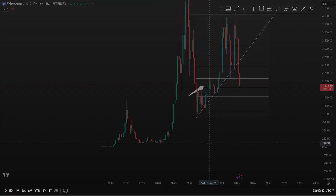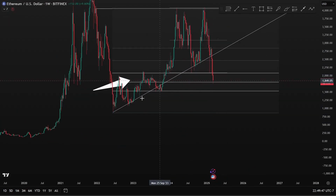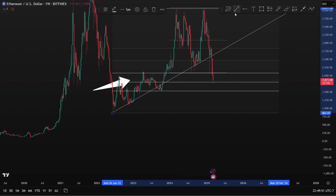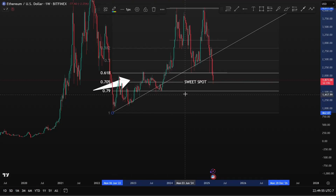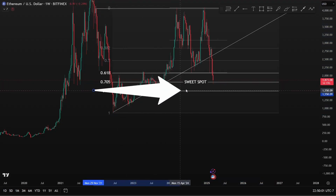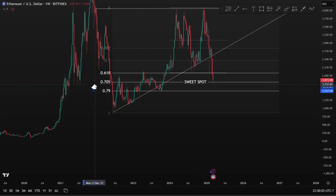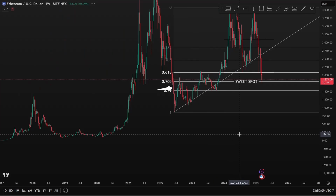Go to the weekly, and yeah, I mean, I pulled a fib from the bottom to the top, right? And this is the sweet spot. Remember that? I just show it here, right? We're down right into the sweet spot, and the point 705. That's where price is. Do I think it's going to bounce from here? It's hard to say. Depends what happens with Bitcoin.